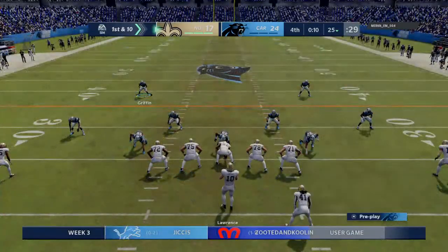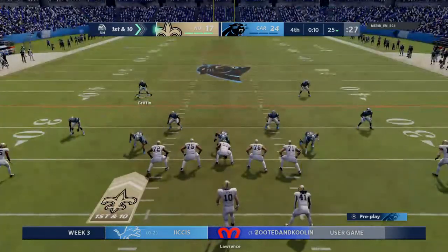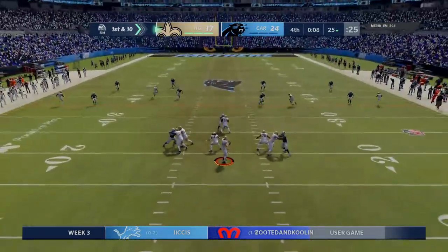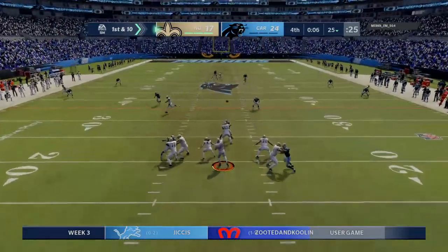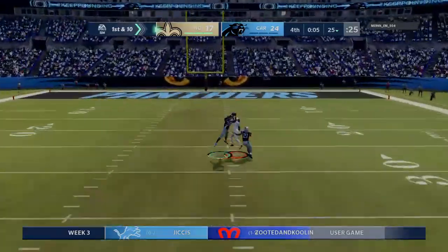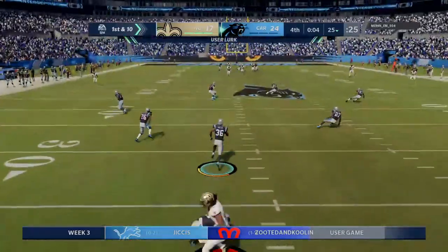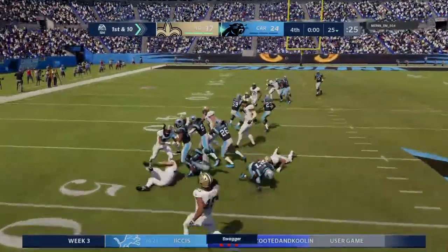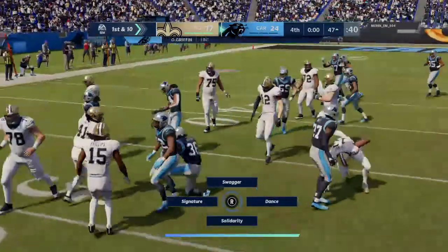The Saints offense on the field, ready to get their drive started. This is just an exercise in futility. Do you even bother running a play here offensively? I wouldn't, because now is not going to... And, a crusher there as it's intercepted. Picked off around the 27. And that is going to seal this victory.